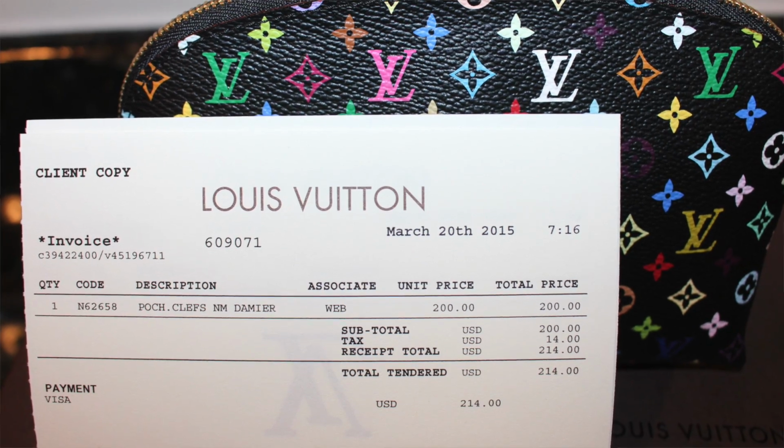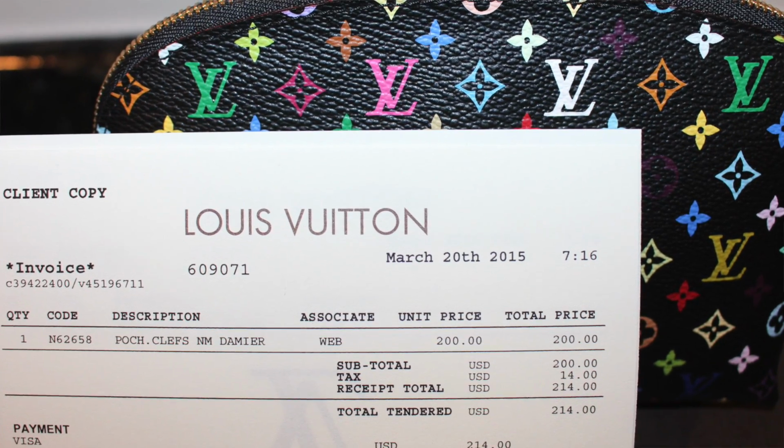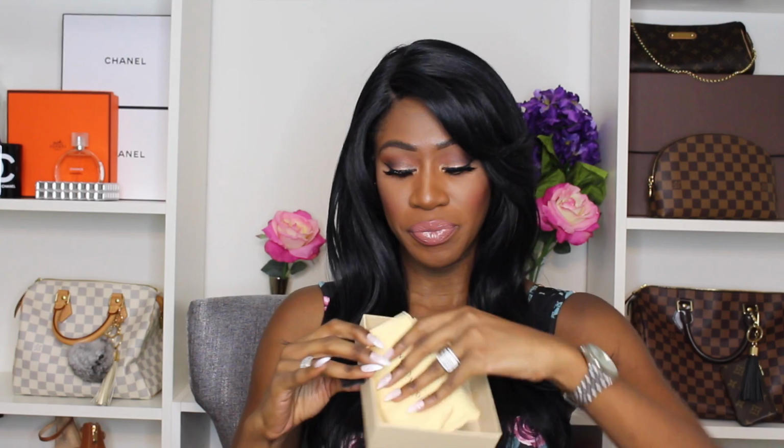So the next piece that I will be revealing is the clay and the Damier Ebene print. It was $200 before tax. After tax, it was $214. This was purchased March 20th, 2015. It came with this dust bag, and this is it right here.